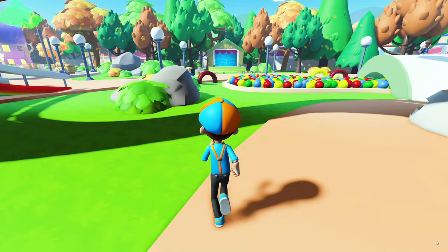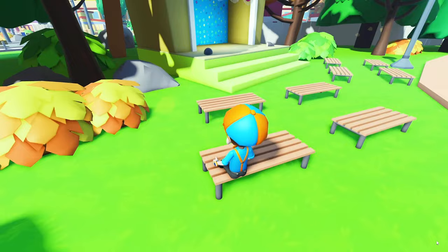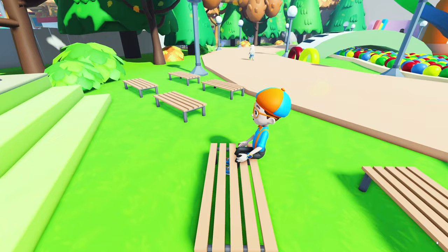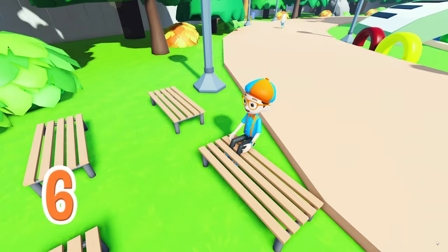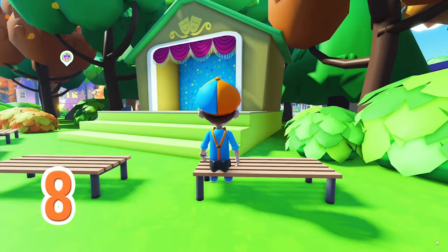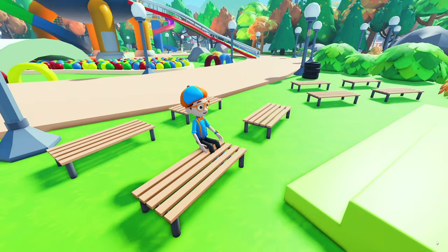There's so many benches at the theater. Let's count how many benches there are. There's one, two, three. Oh, this is a good seat. Four, ooh, closer to the middle. And five, on the right side. This is great. And six. Seven. Ooh, yeah, you can see so much from the back row. And eight. There are eight benches here. So cool. So many benches for so many friends. Everybody can come and watch.